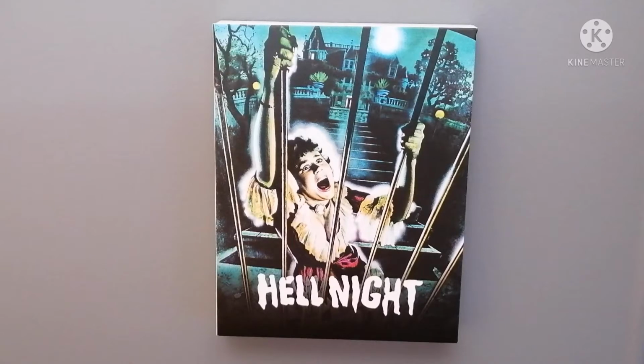Today's look at one of my films from the 80s horror collection is Linda Blair's 1981 Hell Night. This is a 101 Films release on the special edition line, on the black label line. Well, these are special edition versions. You can get this without the slipcase, without the booklet, but this is the special edition version.